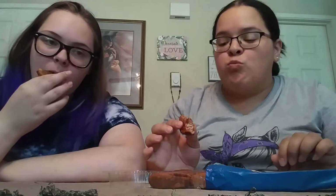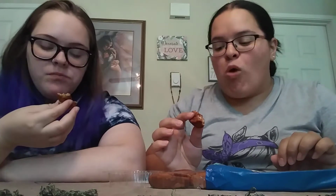It's very moist in the middle, but kind of dry on the outside. It's really soft, which I like. I think it needs the icing though, because the icing gives it that little extra flavor, that sweetness.